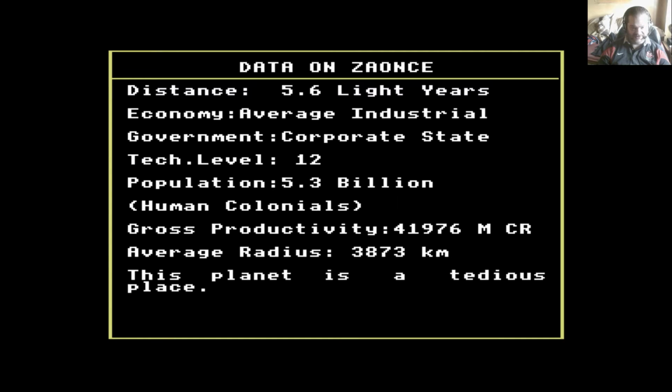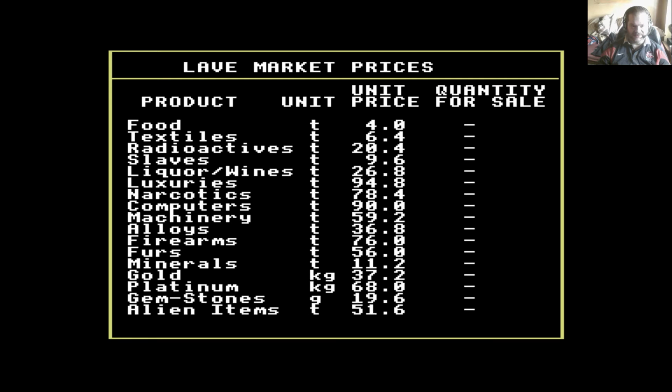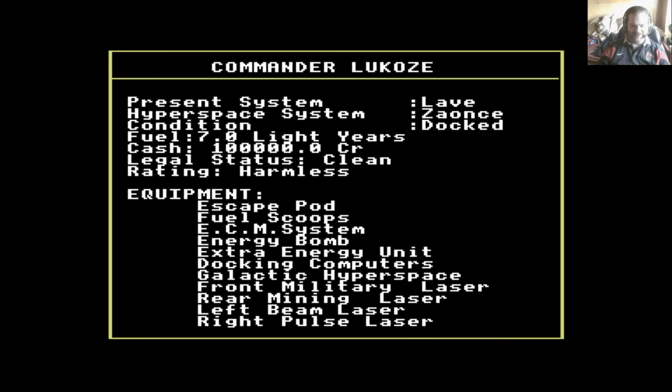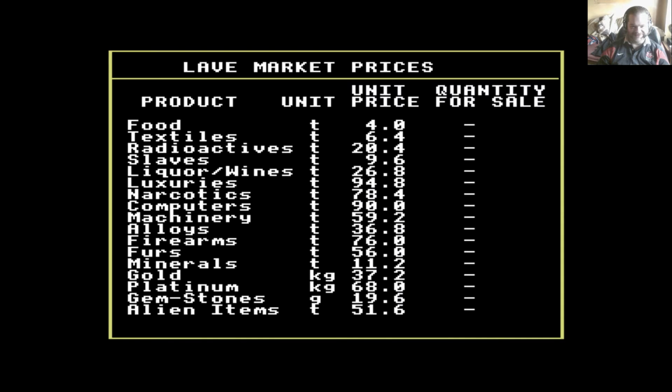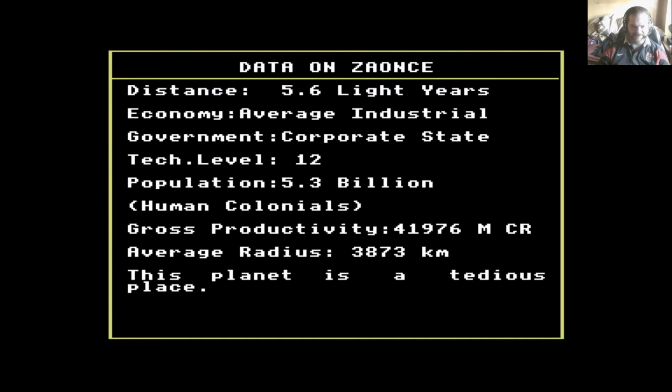Oh, okay, well that's where I'm going to go now. I'll head to Zeonts. But I want to buy some cargo. So, well, I might as well buy food. Except it looks like they haven't got any to sell here. Yeah, it's my inventory. So, I was going to buy cargo here, but there's no cargo actually available for me to buy. That's a lot of fucking use. Alright, well, in that case, we'll head to Zeonts.